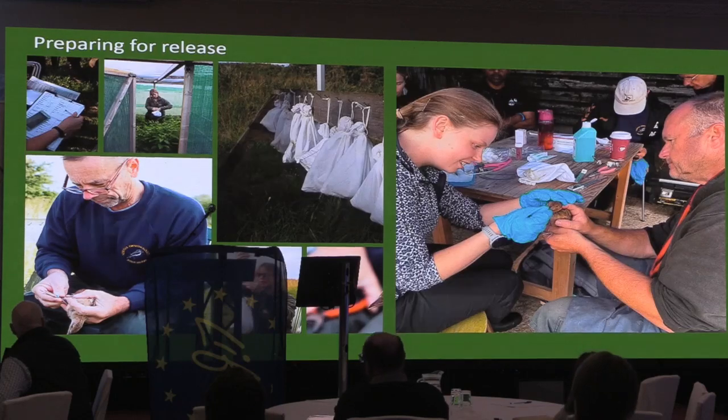So most birds by 35 days are fully fledged and they've got good flight feathers. But somewhere over the years, it's been shown between 35 and 40 days is the best stage to release the birds into the wild.